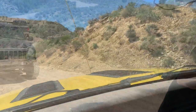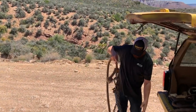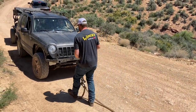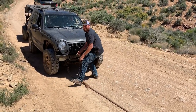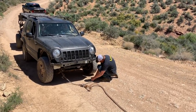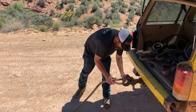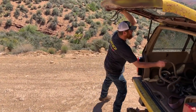This next little hill. Make sure you're not getting a crack. Me in the deep right now?